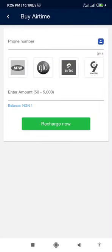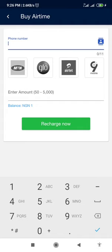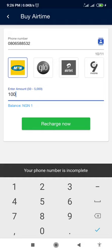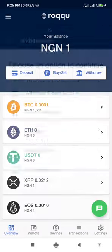If I want to withdraw via airtime, let's say I input my number. Let's just use any number here. Yes. Okay. So then you input the amount you want to withdraw here. It's so simple. Then you recharge. There's nothing in my wallet, so this can go through right now.